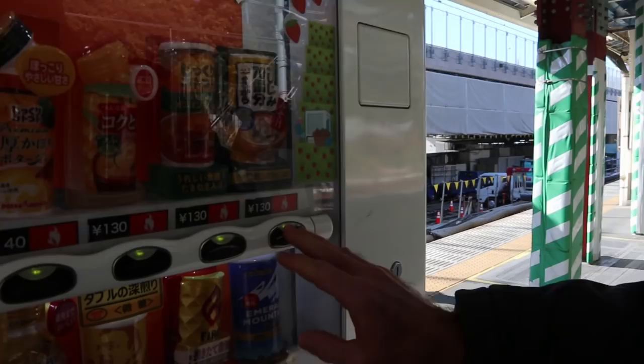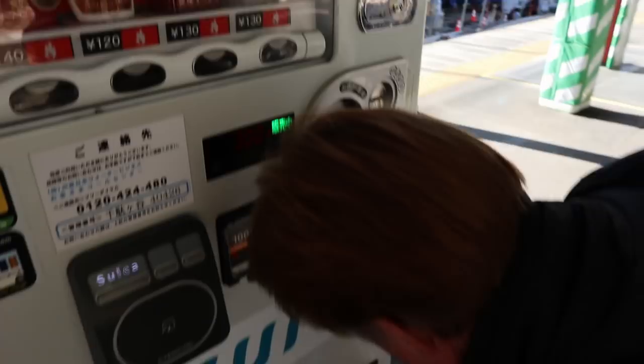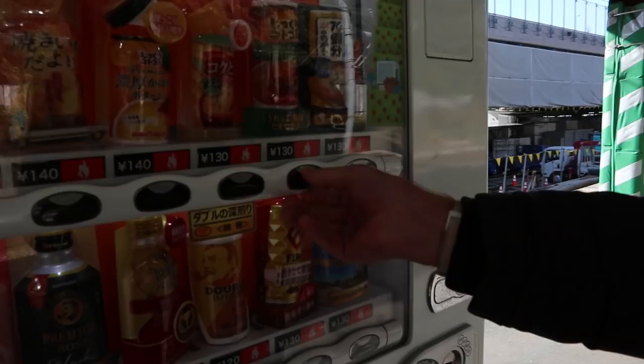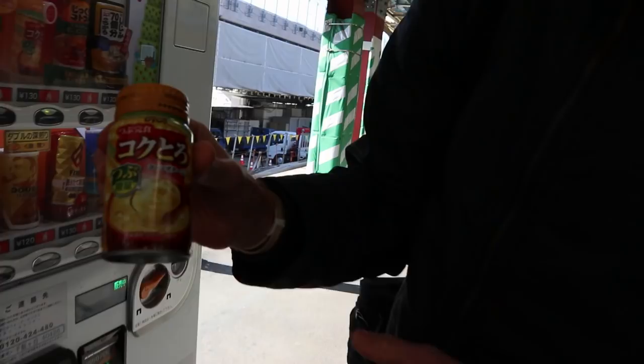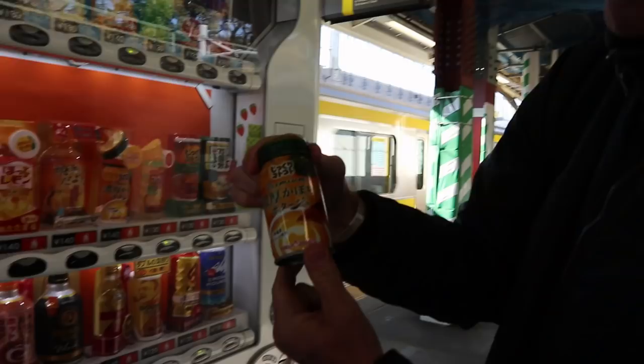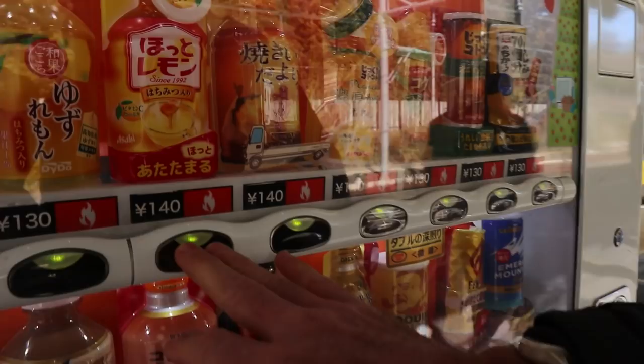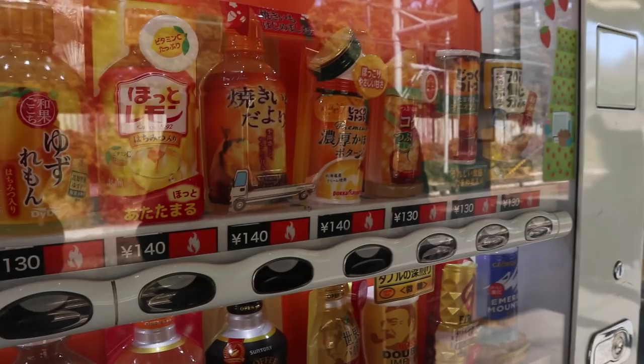All right, let's make the transaction. My train's coming, gotta hurry. It's giving me change. I have to buy them one by one. Mendokusai, that's inconvenient. Pumpkin. This is the one I'm really looking forward to. Pumpkin. Oh, 間違えた. I accidentally bought the hot lemon tea, but that's a good one actually.